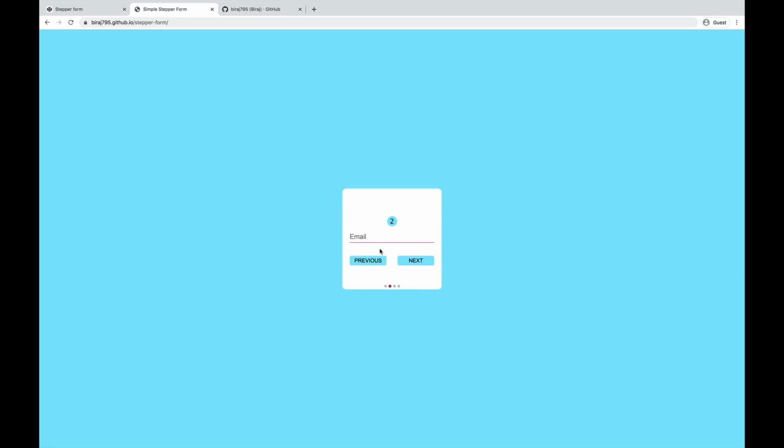Nice. Little animation there. Email. So I am going to have to focus. I wish the focus was there automatically. Let's do fish@gmail.com. I'm hitting enter this time, and it's not advancing me. But if I click, it is. Interesting. So it looks like there's a little bit of odd or inconsistent behavior.